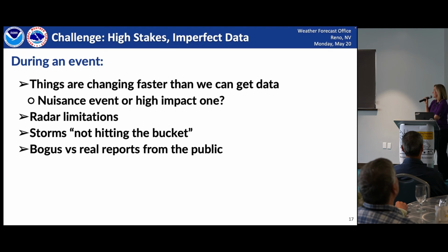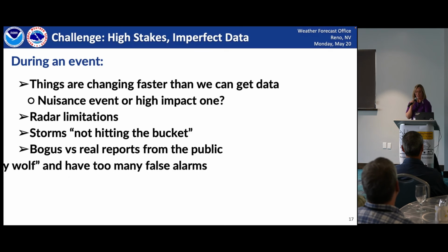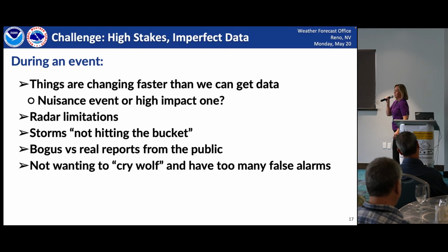Other problems is we get some bogus reports from the public. People will tell us, oh my God, it's flooding. And then you find out that it's a culvert that's blocked and there's just like a couple inches of water and it's not even running down the hillside or doing anything, right? So we have to kind of discern, okay, is this a real report or is it not? Not wanting to cry wolf and have too many false alarms.